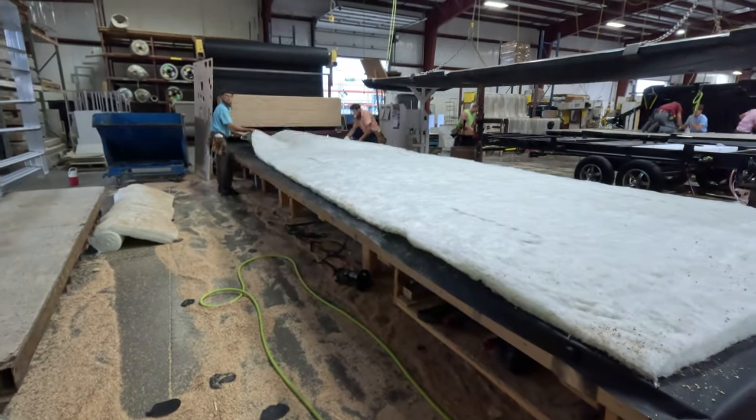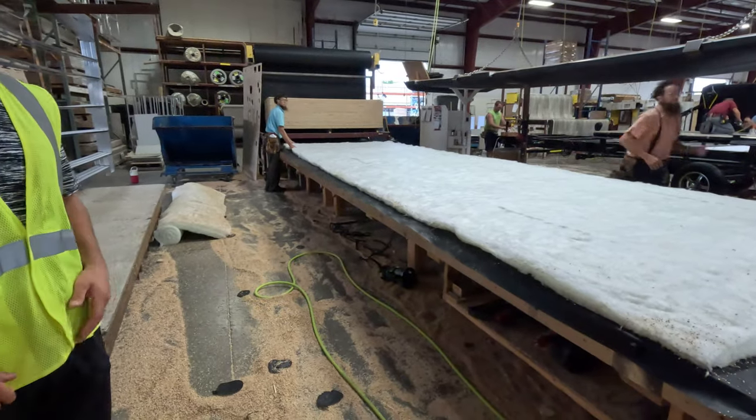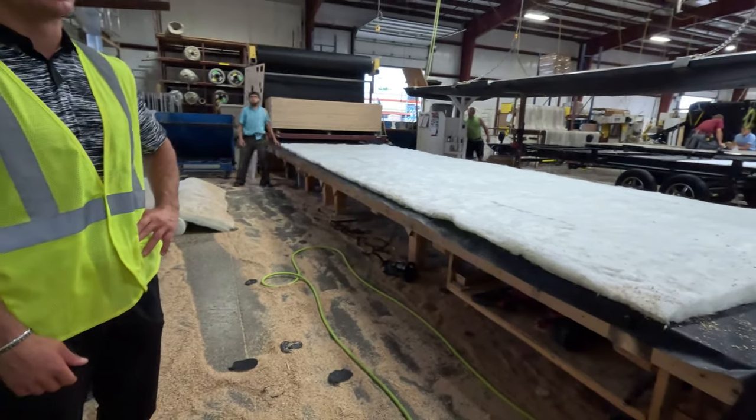So this is more of a residential influence floor. We really haven't had any issues with it recently. I mean, it's a really well-built floor.